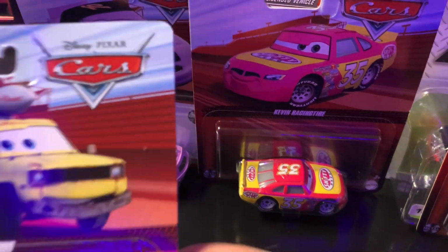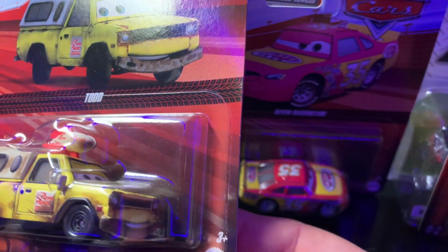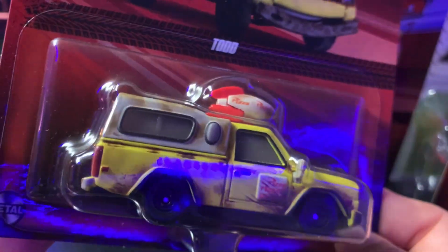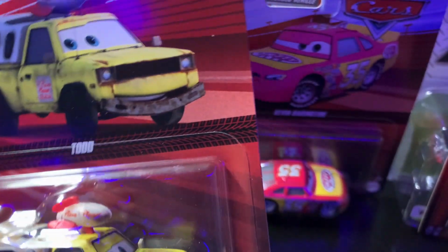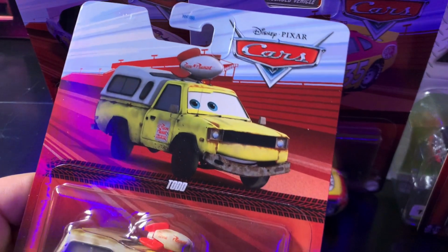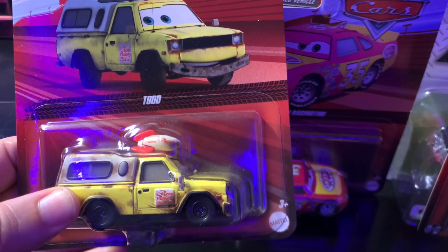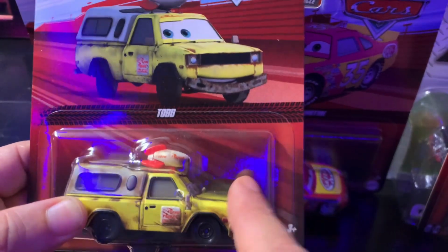Let's see, what else? Everybody's favorite, and that's Todd. Todd, if you know, this is from the movie Toy Story. Of course, the yo in the back, as you can see. And everybody, including the Hot Wheel collectors and the other collectors that don't usually grab the Cars stuff, are grabbing him because they remind them of the Toy Story one. And they do have the Hot Wheel Toy Story model of this, which I have somewhere.